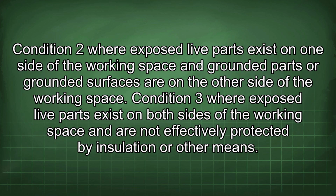Condition 2, where exposed live parts exist on one side of the working space and grounded parts or grounded surfaces are on the other side of the working space. Condition 3, where exposed live parts exist on both sides of the working space and are not effectively protected by insulation or other means.